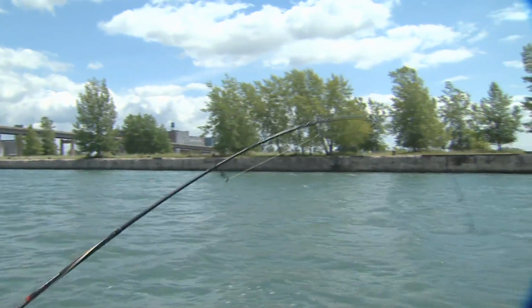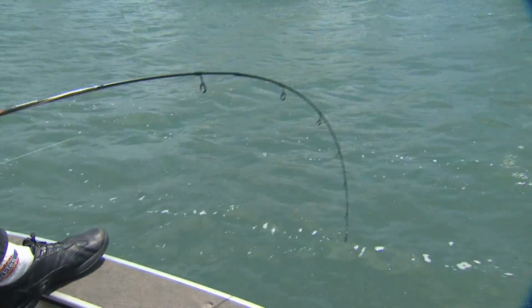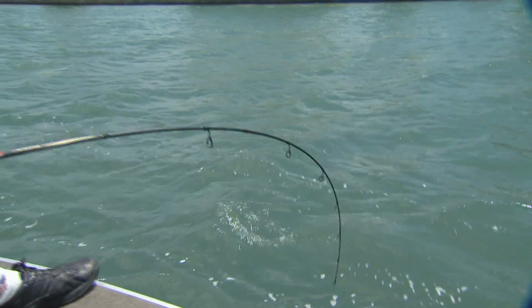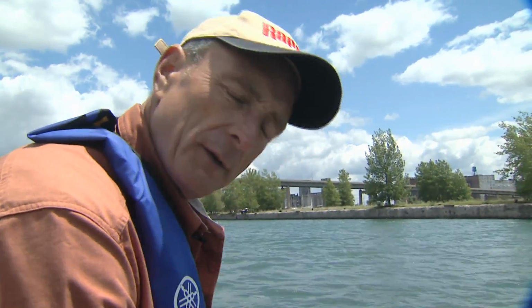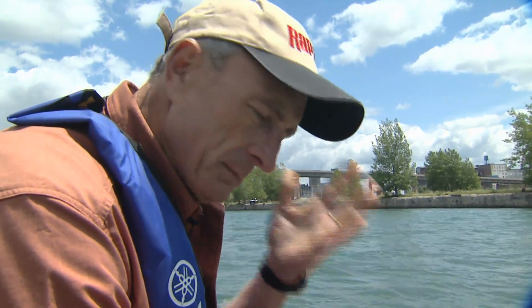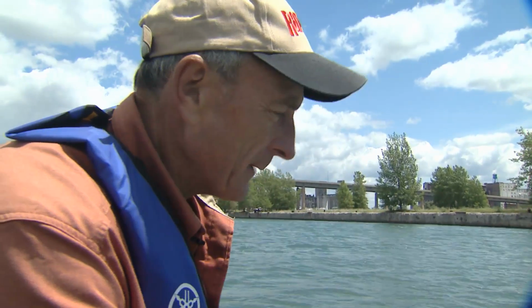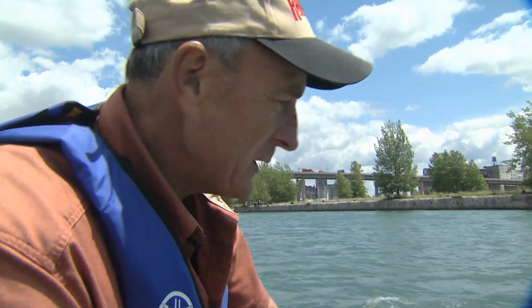And this is a real change. In 25 years of doing the show, I've never really targeted sheepshead. But I thought with Aldo today that we'd come out and target them, because I believe they're a great fish, and they're very common in the Great Lakes area. And I'll repeat myself, they're excellent eating. So if you like to eat fish, you should really try sheepshead.